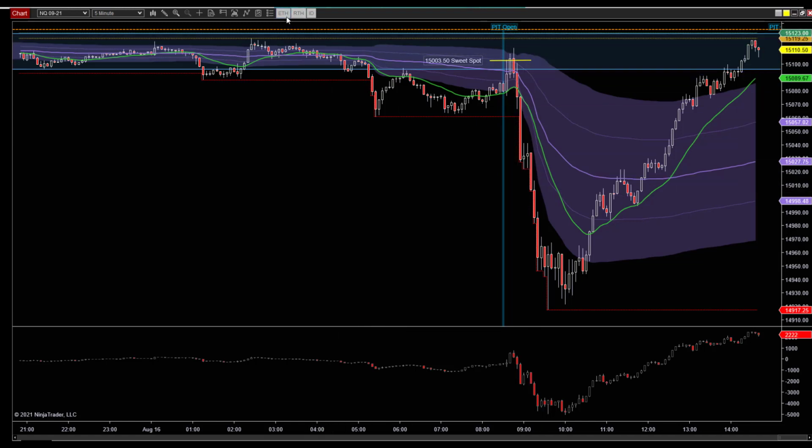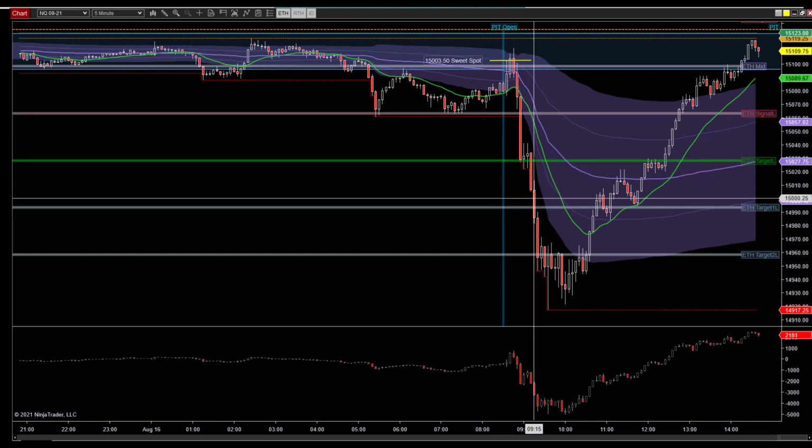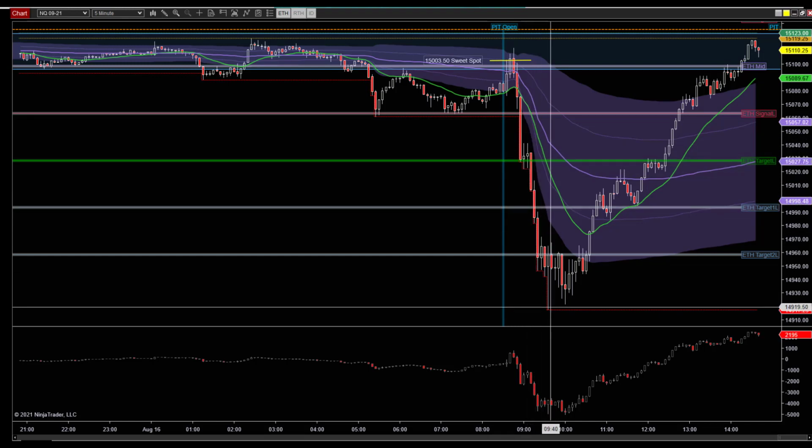Now, what I was trying to do is ride it all the way down into this RTH low, or sorry, this ETH lower target 1. And I ended up getting stopped out on a pullback here, but eventually it got there. In fact, it got a little bit deeper.